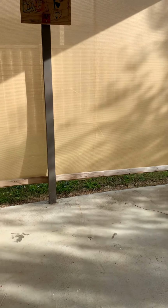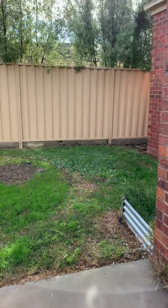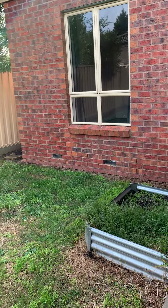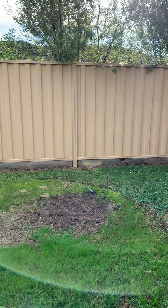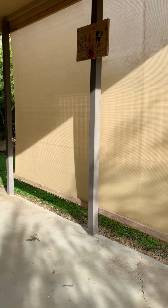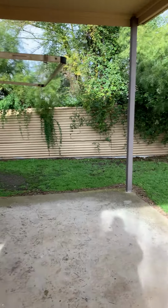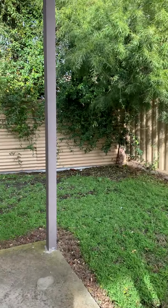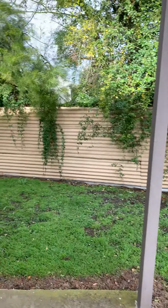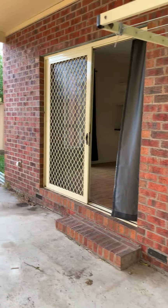As we walk out to the rear yard, it's very low maintenance, easy to care for, but it is undercover. So there is extra living space out here. Clothesline is undercover as well. Sometimes you need that living here in Ballarat. And there's a small garden shed also. So that concludes our walkthrough video for 204 Yarrowee Parade.